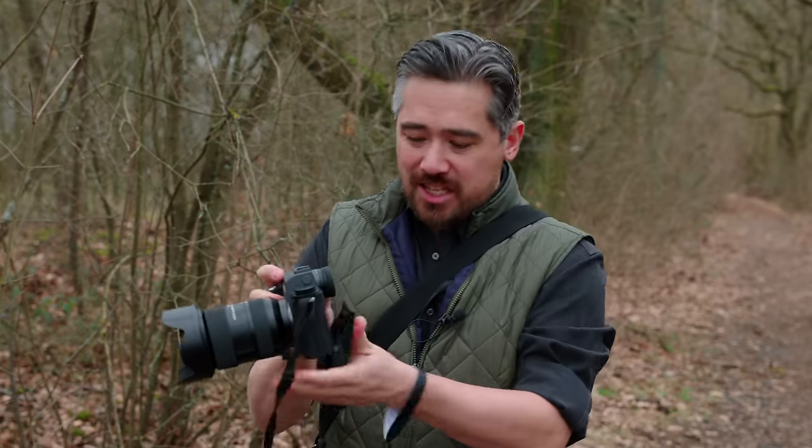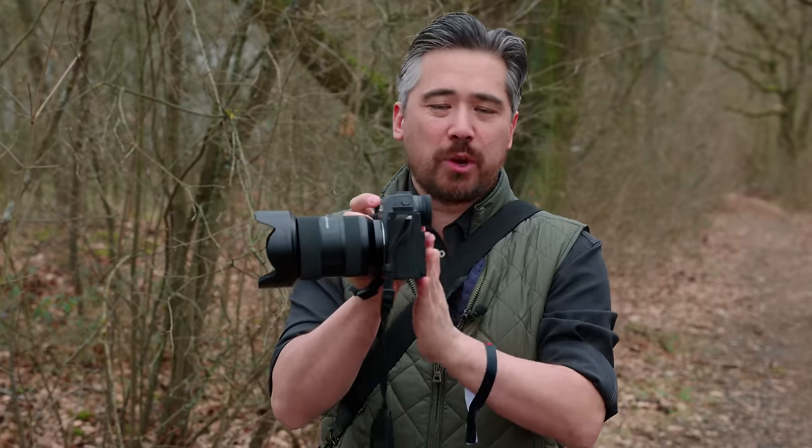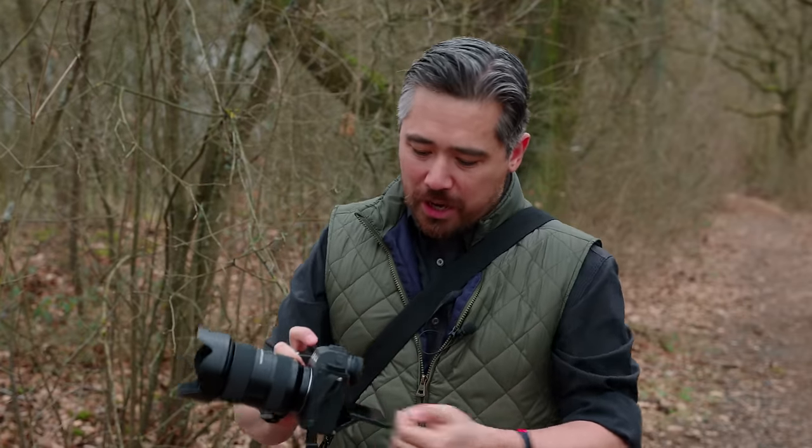Another thing too is it's still quite slim. It's not really interfering with the eye relief on the eye cup. And yet when I pull it up, the eye cup is also not going to block the screen. So it seems to be a well implemented design.